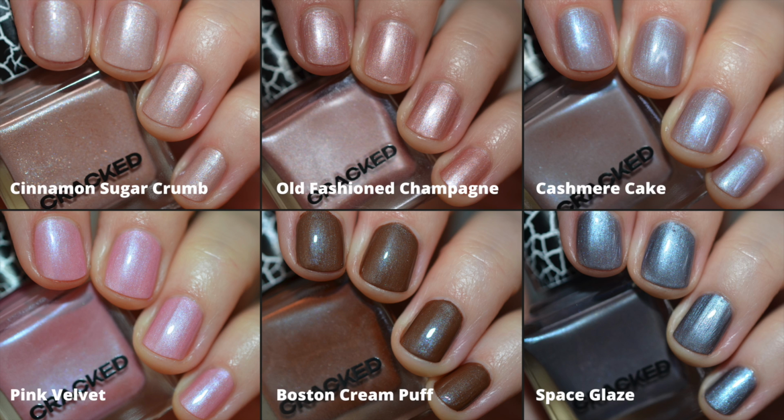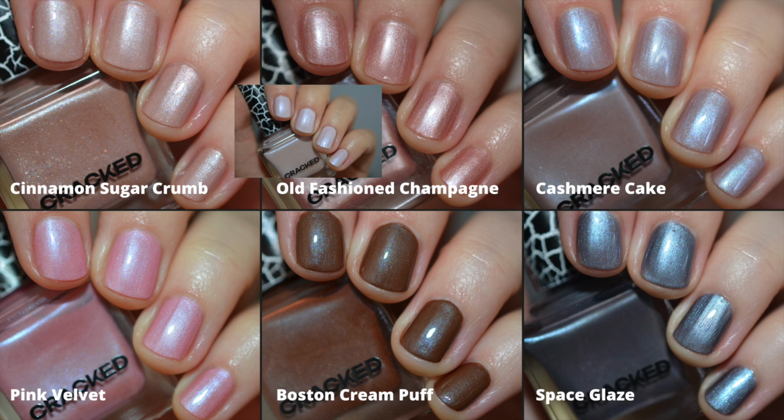What I can say is that Old-Fashioned Champagne has more of a slightly metallic-y, vibrant finish to it, whereas Cinnamon Sugar Crumb is a little more creamy and crelly. And of course, Donut Spunk I should have included, but that one's basically a creamy white.